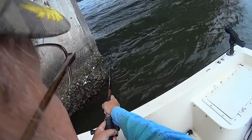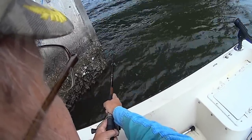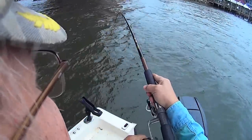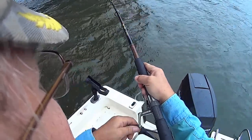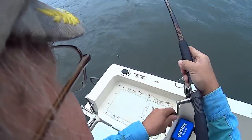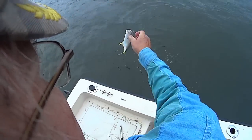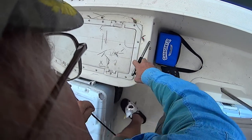Oh, that was a good little tug. Come on now. Black drum, sheep's head, black drum. Oh man, strip me off. All right, what do we got here? If it's not a junk fish, it could be a keeper. It's a jack. What's your name, Jack? I knew it. I just knew it. And number three, Jack. Too many Jack, Jack.